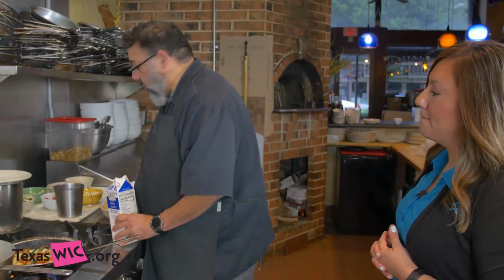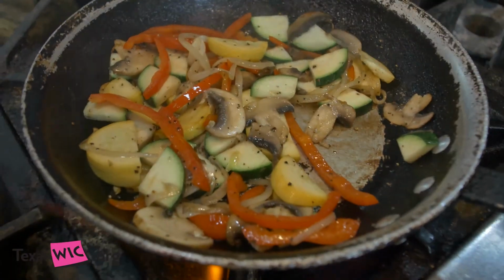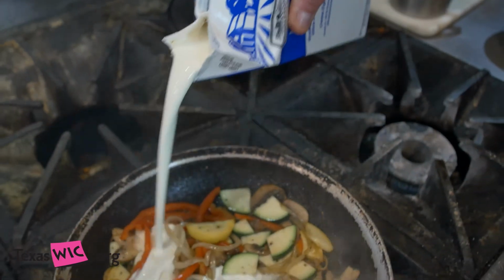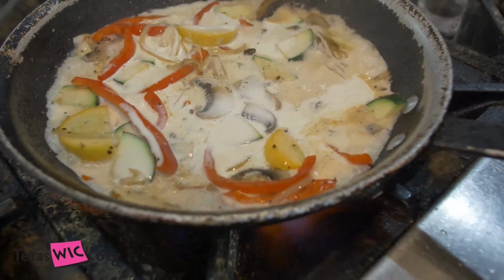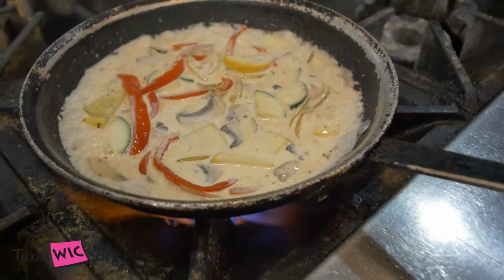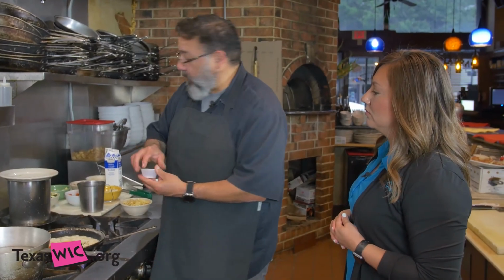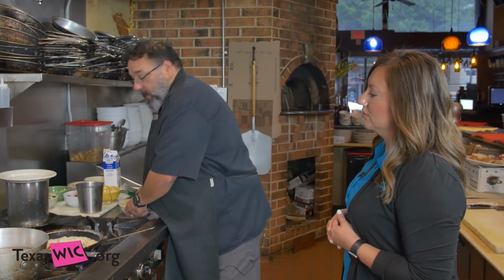As you can see, I don't want everything to get too soft because it just gets mushy. So you want a little crunch in your vegetables. At this point, we're going to add our heavy cream. This is 40% cream, and we're going to let that get hot. And why heavy cream? As an Alfredo sauce, you need the heavy cream for that reduction. So at this point, we're going to add a little more pepper because Alfredo sauce has pepper in it. And we're going to add our pasta to it.